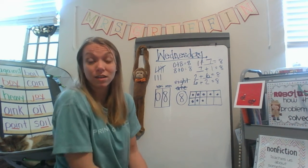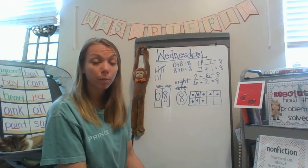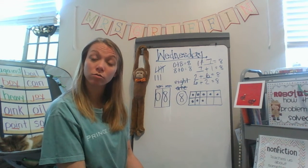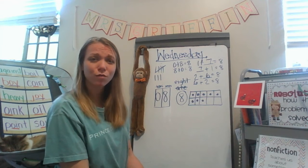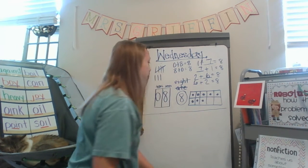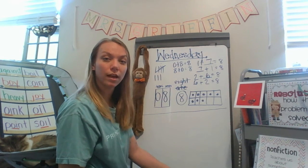3 plus what equals 8? 4 plus what equals 8? See if you can figure it out on your own. And after you've solved it, move on down. Go to the Get Crazy section and see what equals 8.